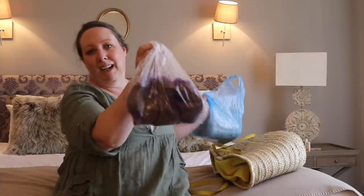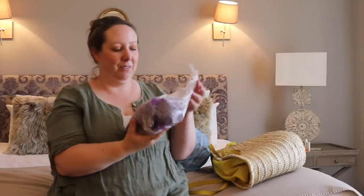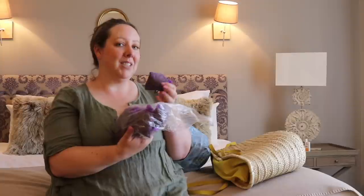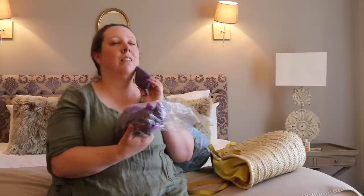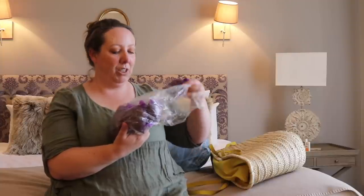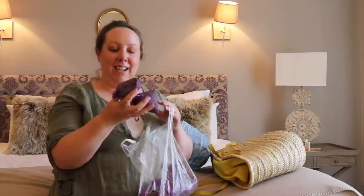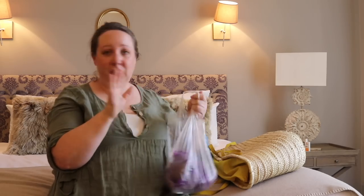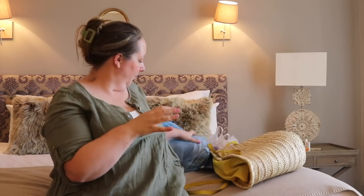First of all, I got little bags of lavender. They're like 10 for 10. And there's just something magic about the lavender here. So my mom loves these. It's actually one of the things that she requested when I was away. I was like, this is the perfect place to get these for mom. So happy. She loves lavender so much.